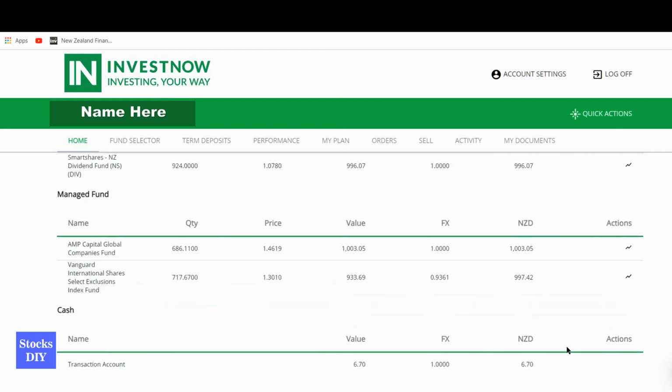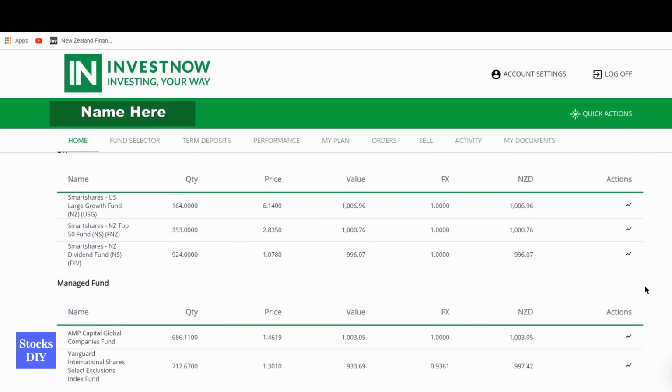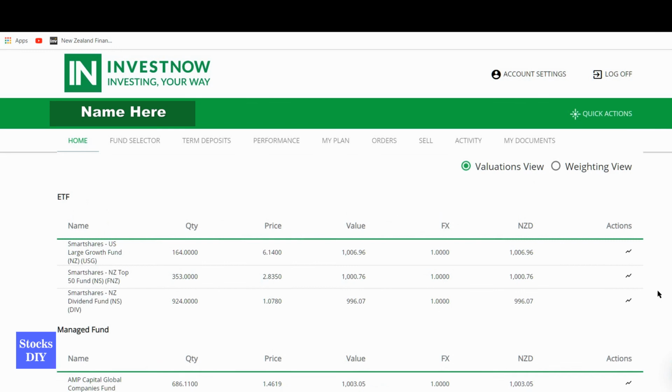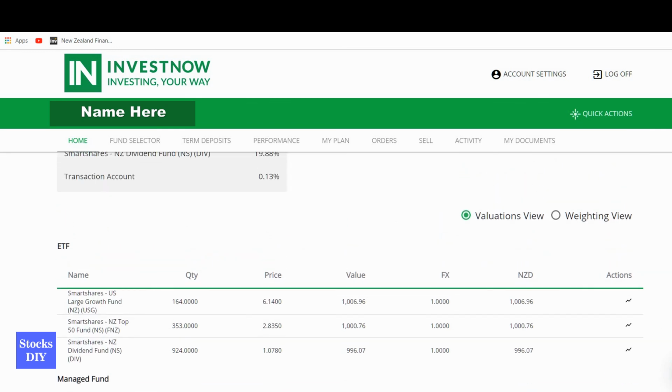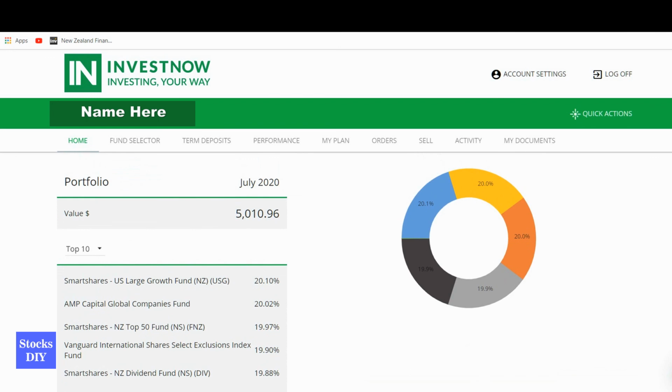So I have a remaining $6.70, but I cannot invest in this one because there's a minimum amount for investment. So maybe in the future I will top up more on this portfolio. Okay, so that's it. That is just the Investnow platform.